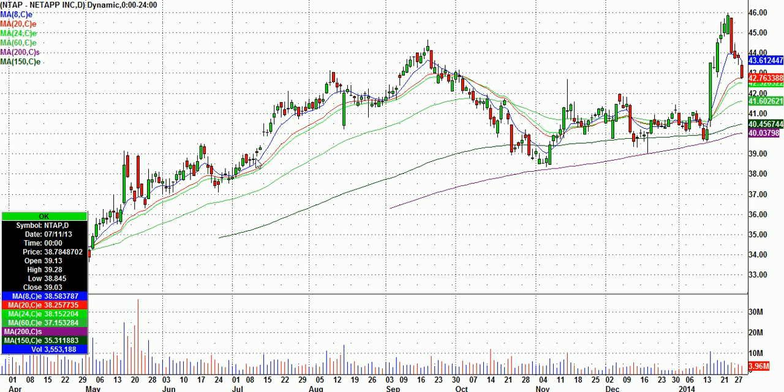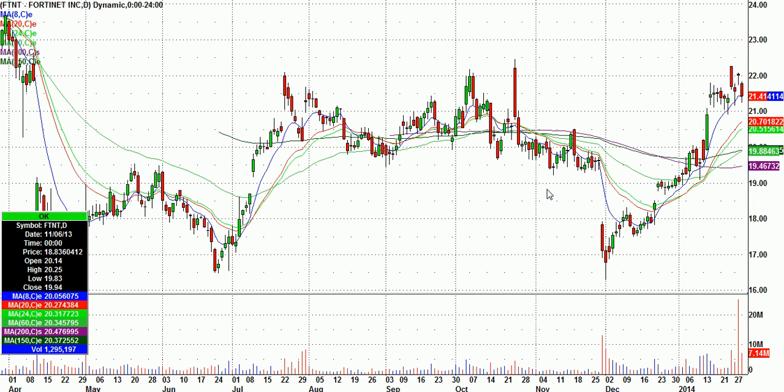NTAP. I mean, just a crazy move here for a week straight up to 46, and now 4 days down in a row and hitting the 20-day. This also was a previous high. I don't love this, but again, it's a good candidate if the market's going to bounce after this move NTAP made. 4 days down, this is a good candidate for a possible long. Again, only with a proper intraday setup.